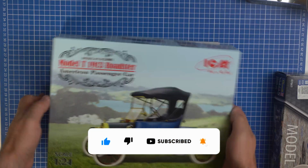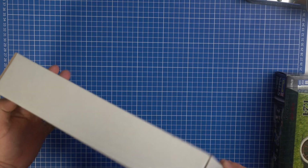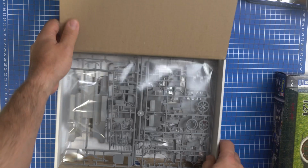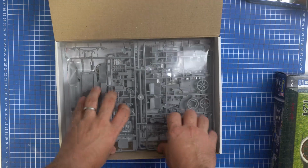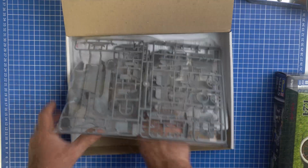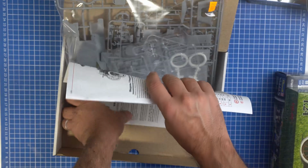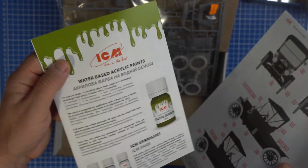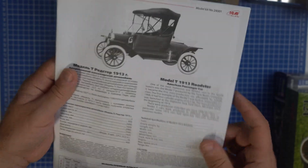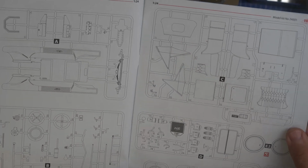This I got in a few days ago. I already had a quick peek. It has a box in a box, and then where does it open? There we go. So it's a slightly different packaging, a slightly different manual, some ads about paints. They have paints as well, acrylic paints. So in the future I plan to try them out, but at the moment they are not in stock yet.